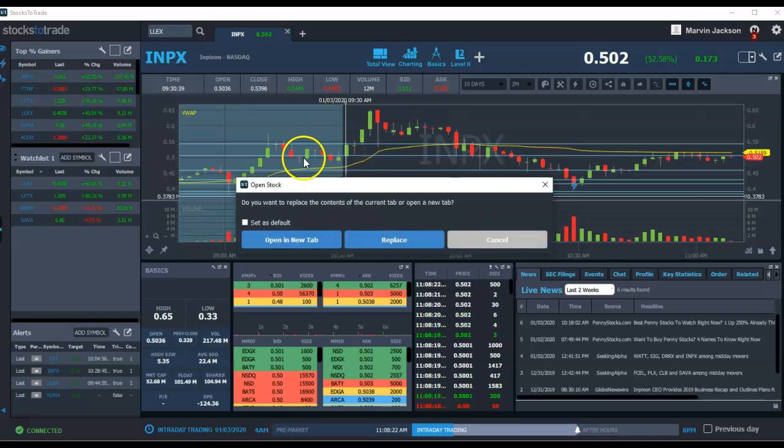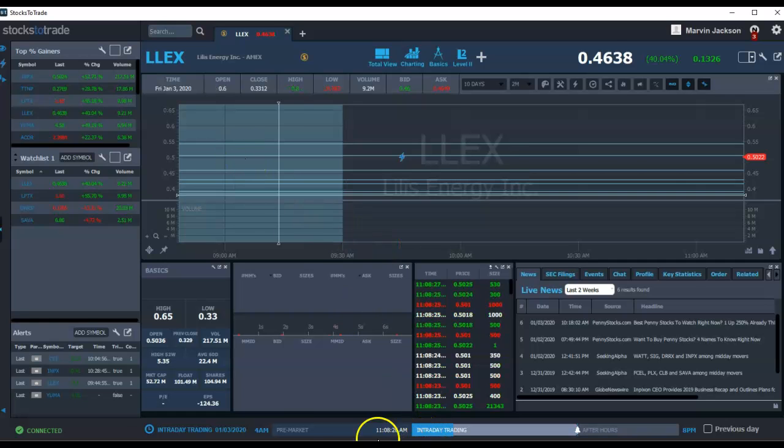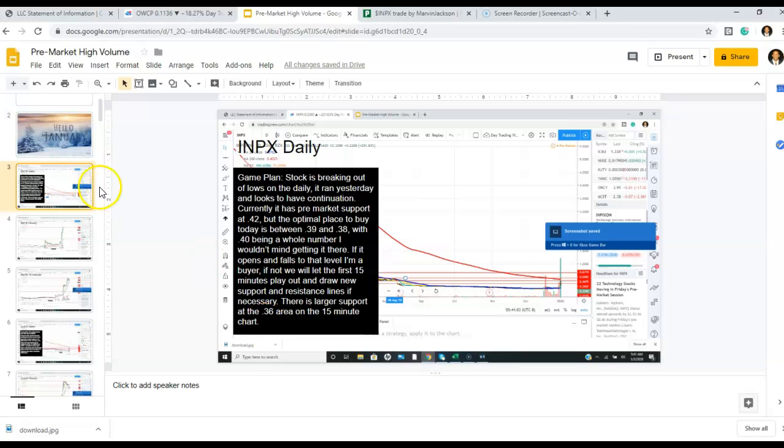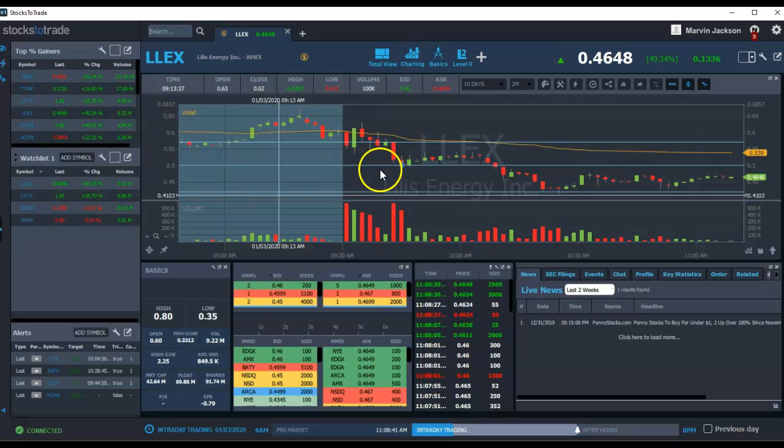LLEX, enter. Okay, what was the game plan? Let's go back. I said LLEX. The daily chart is just dilated. What do I want to buy? Okay, if it pulls back to the 45 area, I'm a buyer. So that's where I just need to know where I want to buy.